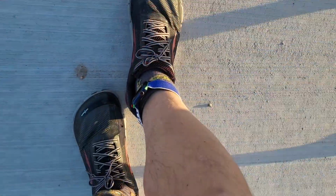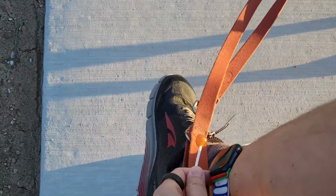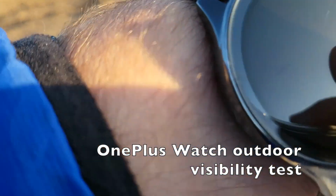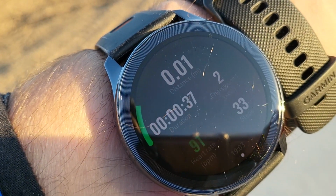I took the OnePlus Watch out of my sock. Pretty good. Direct sunlight test, pretty good. Getting a weird refresh rate. Some watches just don't photograph well. There's nothing I can do about it.